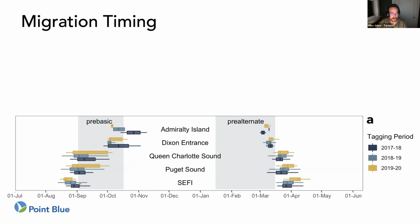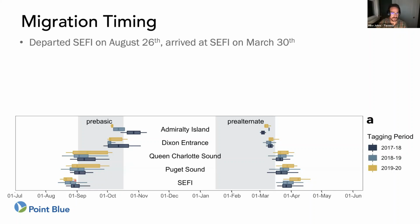So you can see the birds are leaving the Farallons roughly around August 26th on average. And they're making this pretty much continuous flight until they get just past Queen Charlotte Sound. And then there's a gap before they arrive at Dixon entrance. So that's that first stationary period that's happening sometime in late September, early October. And that happens to overlap when we assume these birds are going through their pre-basic molt. So when they're molting all of their flight feathers and they're rendered flightless for a brief period of time. So it seems that this location around Haida Gwaii is an important molting area for this population.